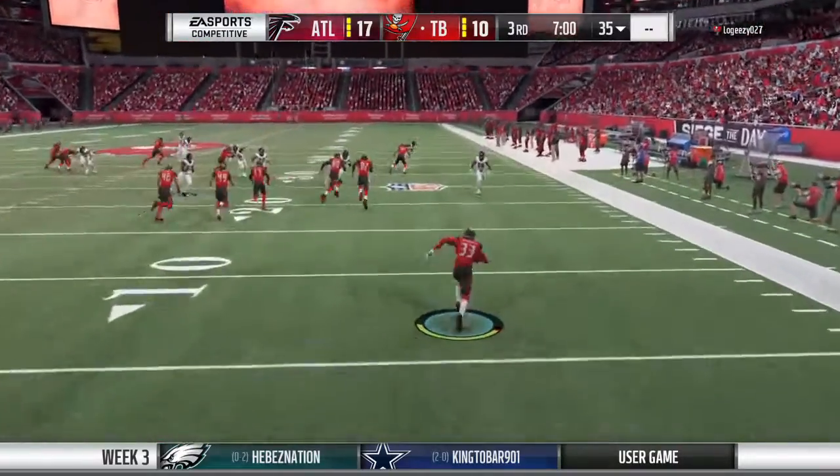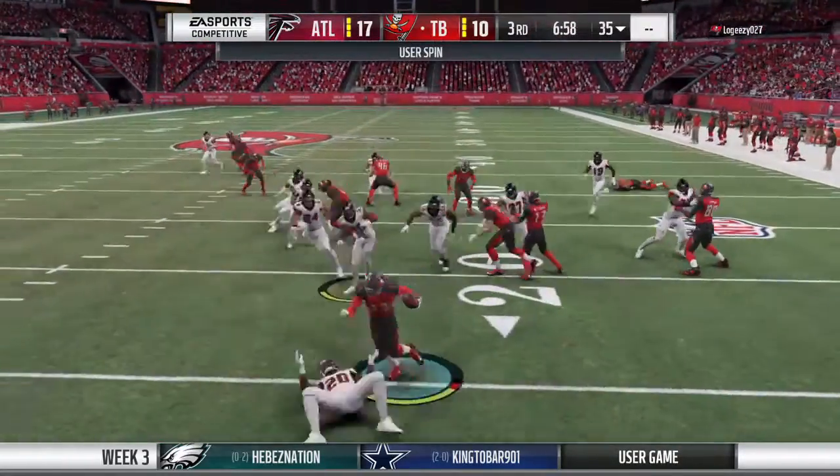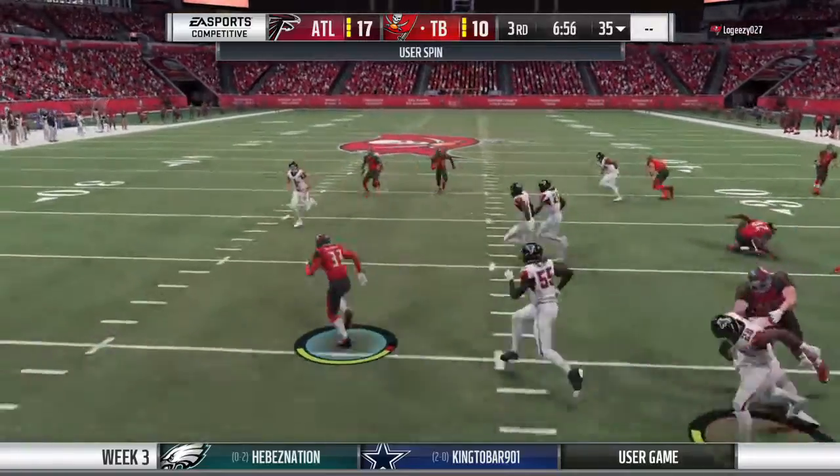This fielded a few yards into the end zone. He spins free. Oh, now he bowls him over.